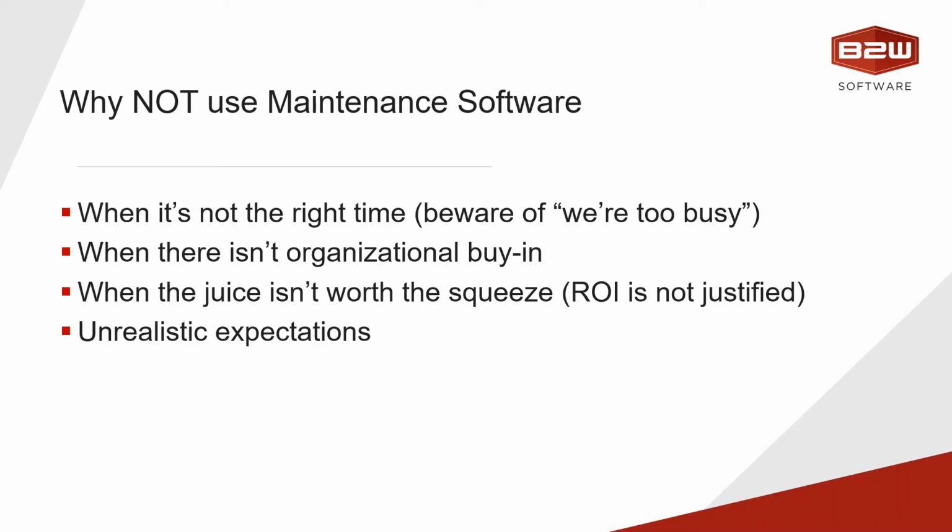The reason you're busy is because your processes are inefficient and take too long. So it's a circular argument, right? If you can't get less busy until you have software, but you can't get the software until you're not busy enough, that's going to cancel it out. So if you're just too busy, then you really need to make time for the software. But there are a lot of things that happen to companies that make it a non-optimal time.